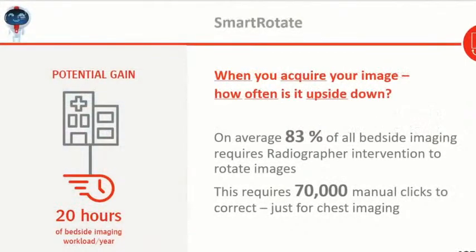SmartRotate assists you to get your image in the right orientation. When you acquire your image, how often is it upside down? On average, 83% of all bedside imaging requires radiographer intervention to rotate images. This requires 70,000 manual clicks a year to correct, just for chest imaging, or 20 hours.